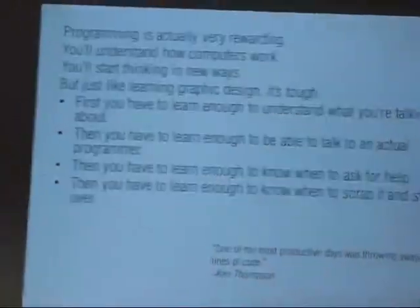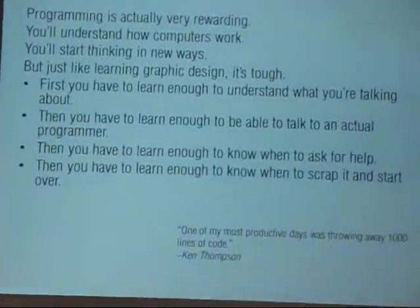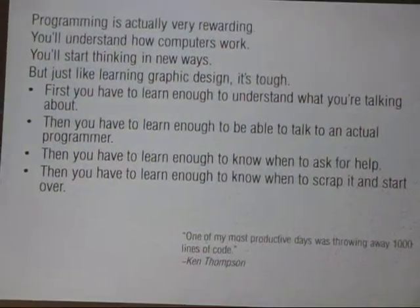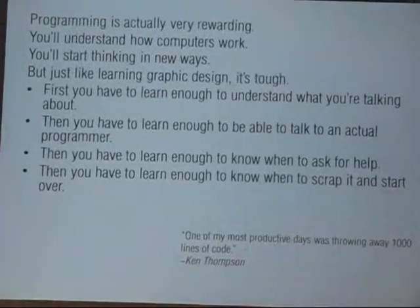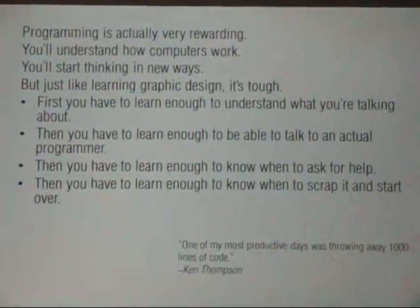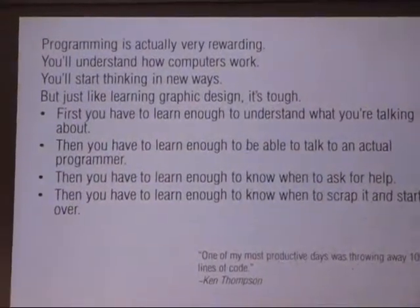So I think programming is actually really rewarding. When stuff works and it works well, that's the greatest feeling in the world. I honestly wish that programming was taught at the elementary and middle school levels. That's where it should go. But even simple things like Lego Mindstorms.